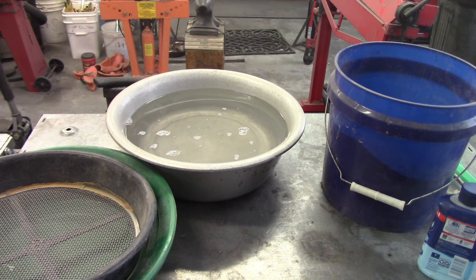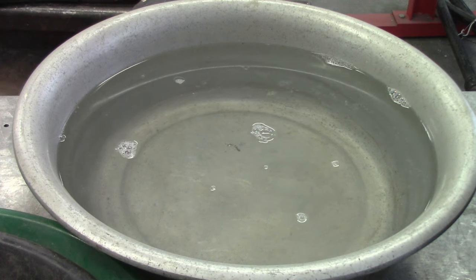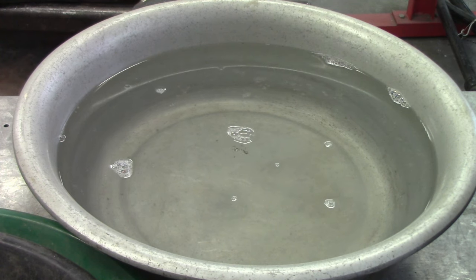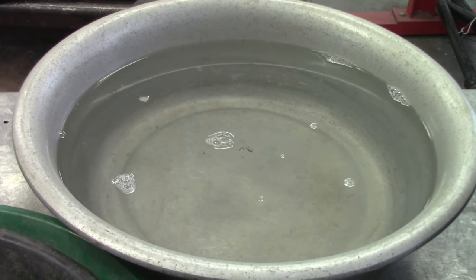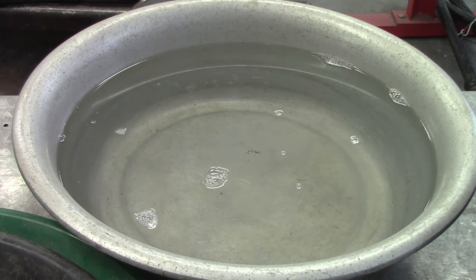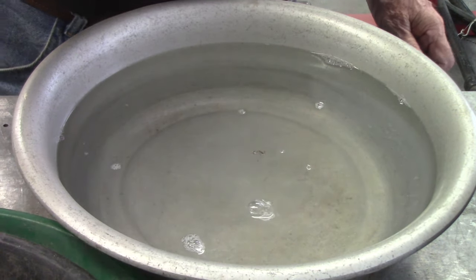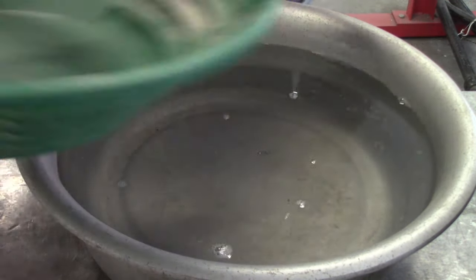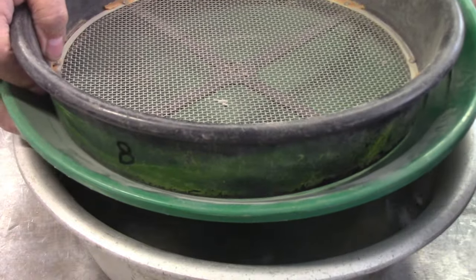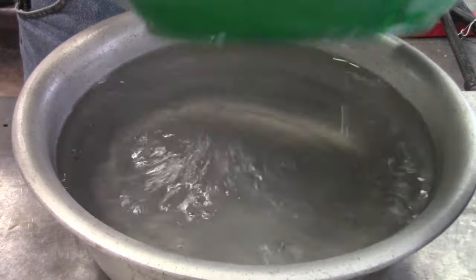So let me get set up a little bit better and get the camera where it needs to be, and we'll go from there. Okay, so I want to try to pan from the other side. So let me flip my lens around and see what that looks like. If you can see anything over here. But uh-oh, we got a problem, don't we? My pan is bigger than the panning tub. Okay, back to the drawing board.